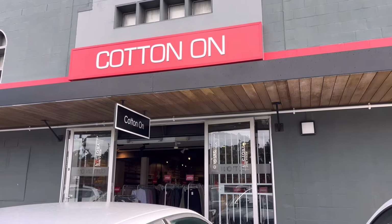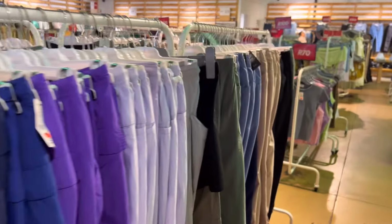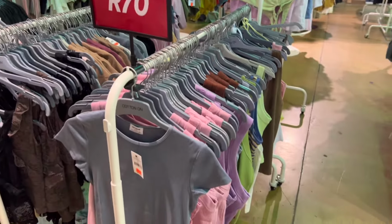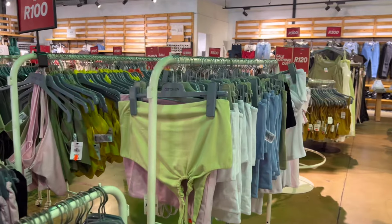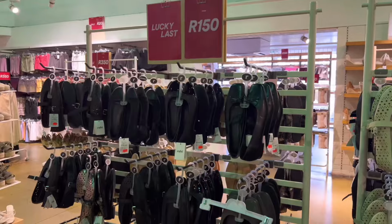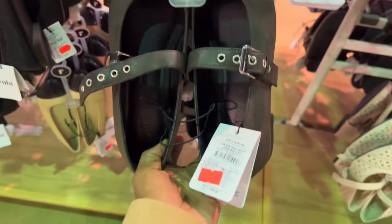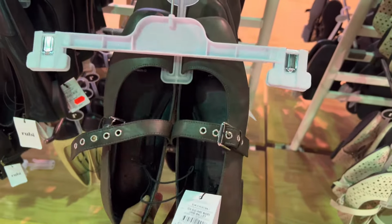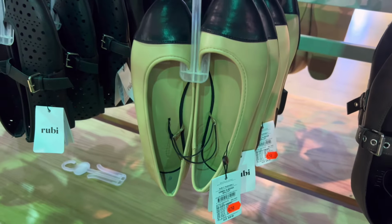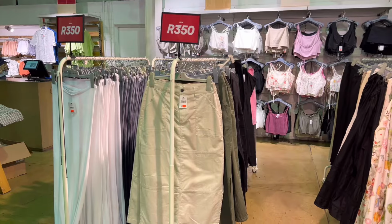The first store that I went to was Cotton On, you guys. They've got quite a sale going on there. The sale is between 50% to 70% off, and it is literally on everything: crop tops, jeans, swimwear, sandals, shoes, bikinis and panties, bras, literally everything that you can think of. They have it on sale over there, and it is for a fraction of the price that you would pay in store. So do check them out.